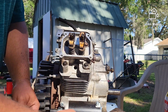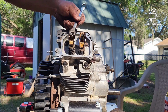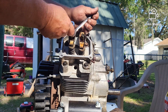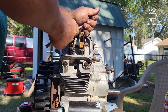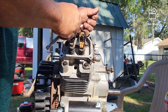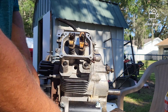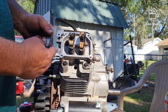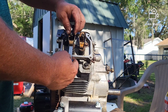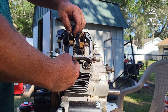So I've got a T20 bit here and a 1/2 inch wrench. I'm going to hold the collar with the 1/2 inch wrench and not let it move. I'm going to loosen the T20 inside. I'm going to give that about a full turn. And then I'm going to take my 7 thousandths and I'm just going to turn the whole collar until that gets tight.